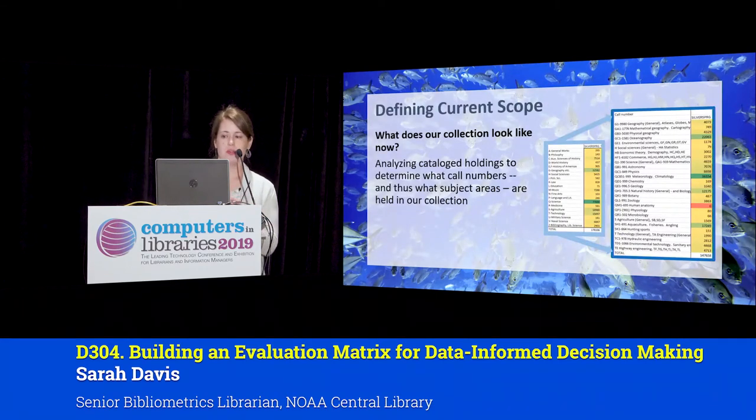Defining our current scope was relatively easy. We were able to pull reports from our ILS about what our cataloged holdings were. We do have a number of uncataloged holdings, so we can't really assess those. And then look at the call numbers and subject areas that we have. There were a couple little surprises.